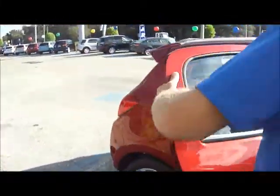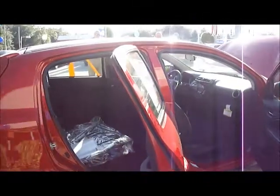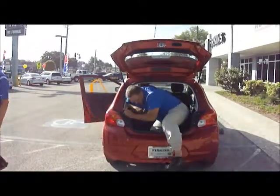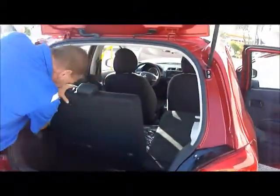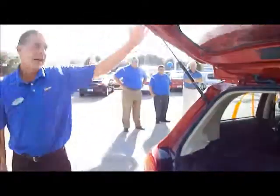Seating for five. This vehicle comes well equipped from $12,995 up to $14,150. And look, the whole family can fit too. 60-40 rear bench seats that fold down for cargo space. Plenty of room in the trunk. Has a hatchback.